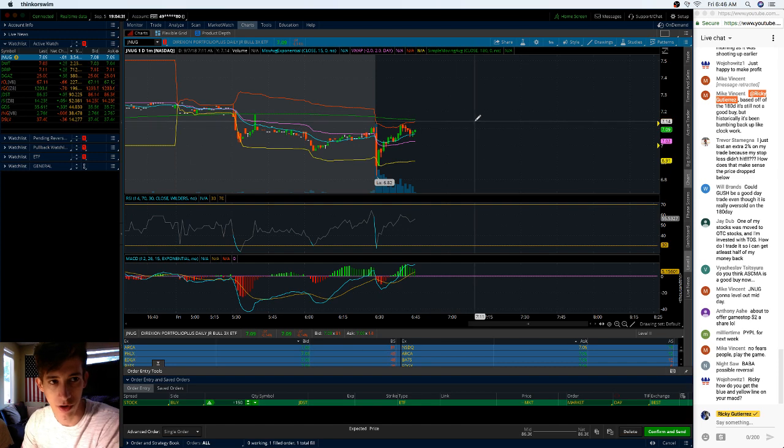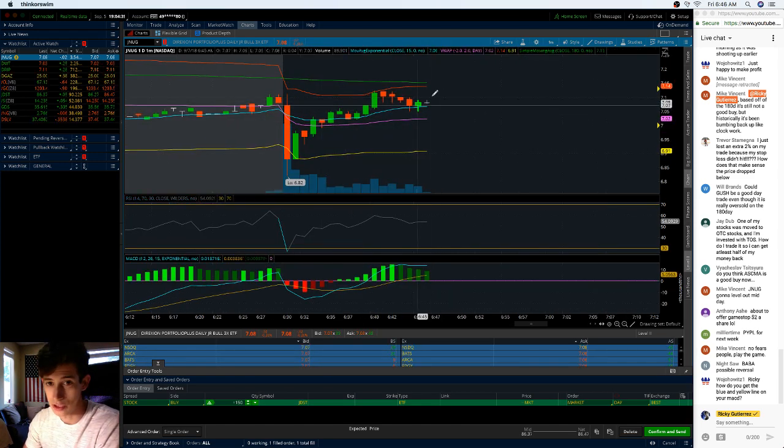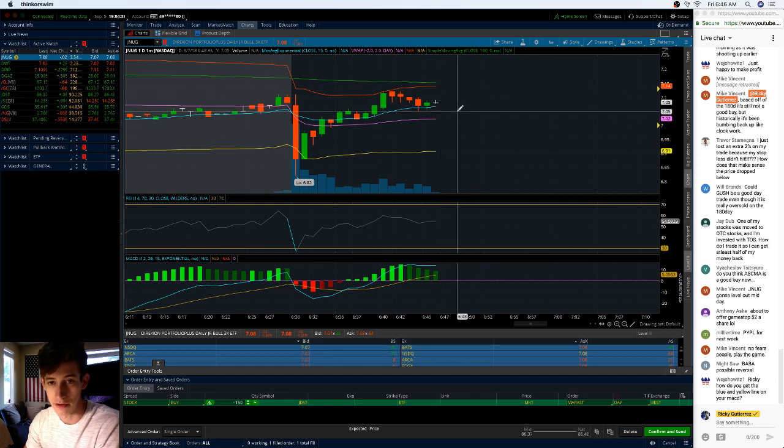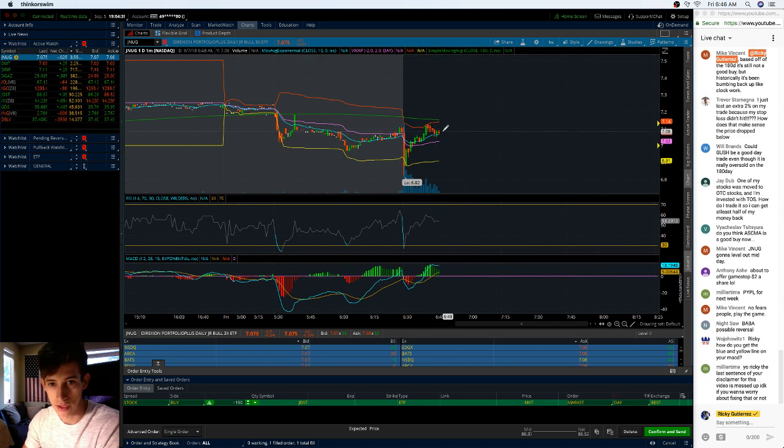And look, just like we called it out, JNUG is showing signs of a potential bounce. Let's see if it can start. If it starts making higher highs, then that's going to be in favor of JNUG itself. So it looks like it's trying to bounce right around this EMA line, which it 100% can. And the MACD bars are kind of in its favor as well. It looks like they're trying to hold.